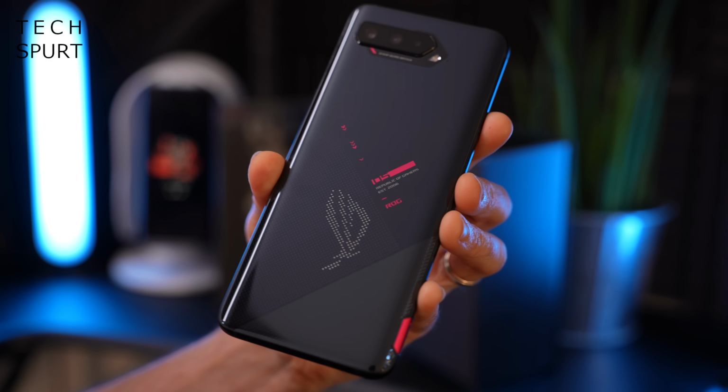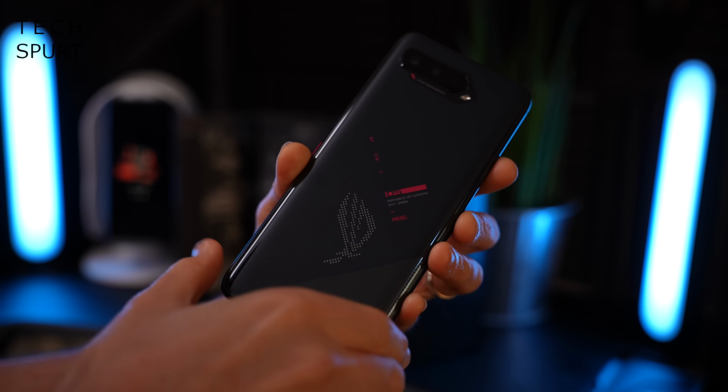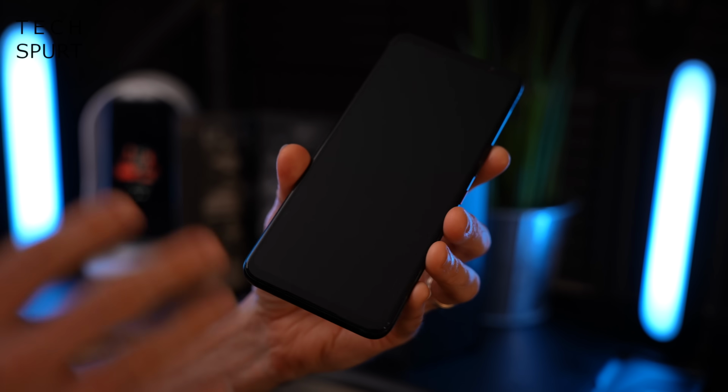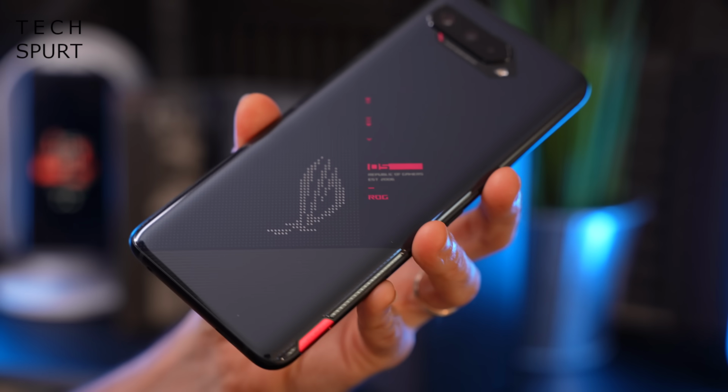Alright, so now it's time to check out this absolute unit. And there she blows, the ROG Phone 5 in all of its sexy glory. Now, first impressions are, holy shit, I wish that I lifted, bro, because this is a 238 gram beast. Talk about a hefty bugger, you'll definitely be feeling this one when it's stuffed in your pocket, that's for sure.